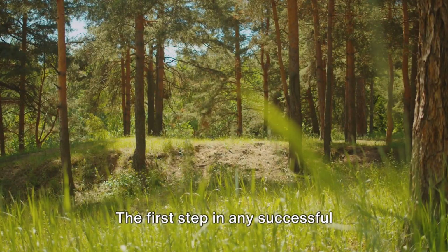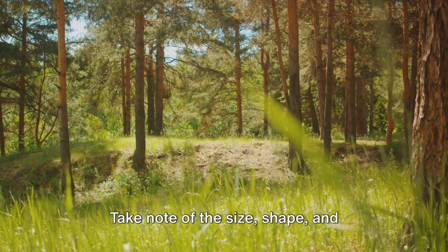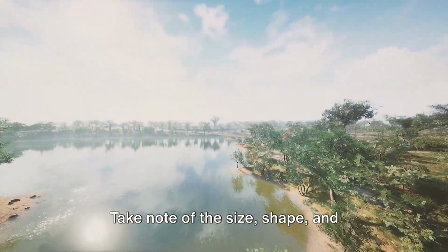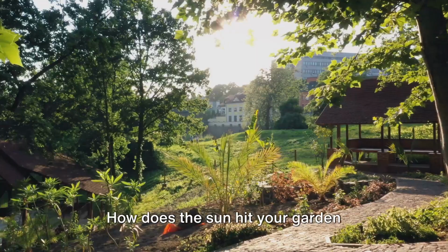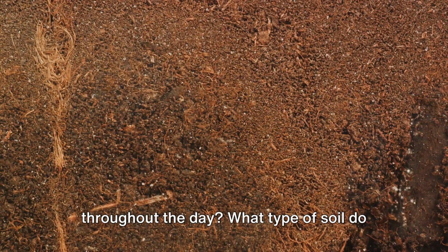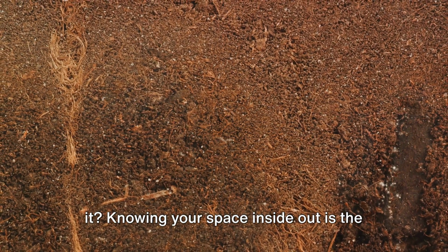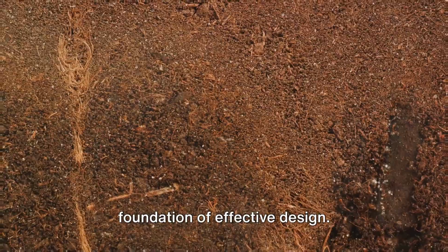The first step in any successful landscape design project is to understand your space. Take note of the size, shape, and existing features of your area. How does the sun hit your garden throughout the day? What type of soil do you have, and what plants will thrive in it? Knowing your space inside out is the foundation of effective design.